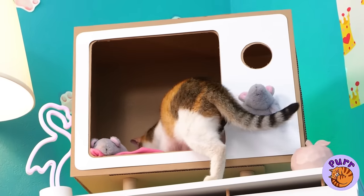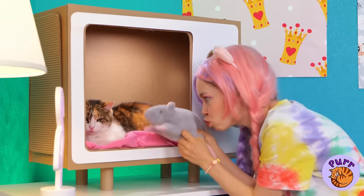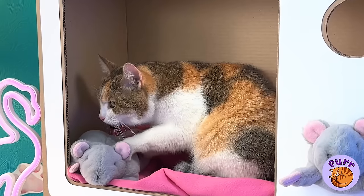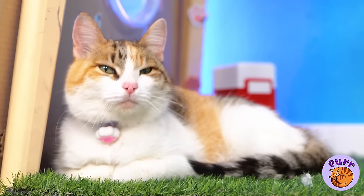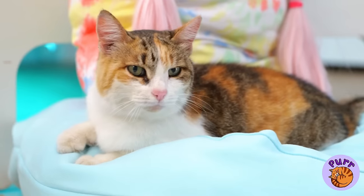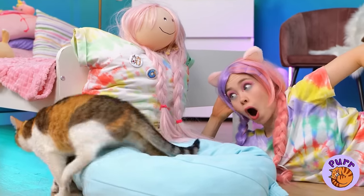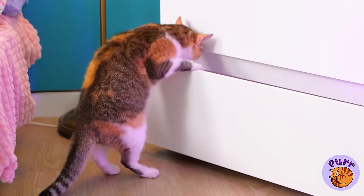Wow, this place is really coming together. Where all the cool cats want to be. And what Dad doesn't know won't hurt him. Of course, even with all the fun stuff we've made, sometimes all you need is a place for a little cat nap.